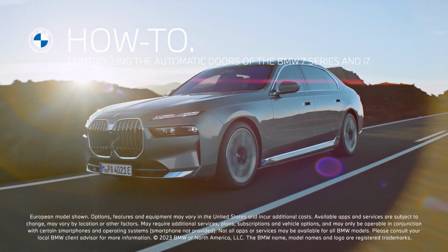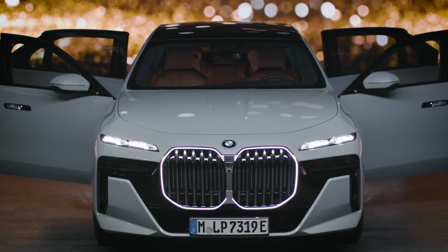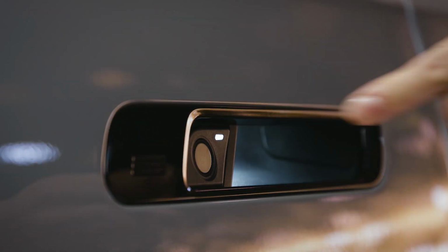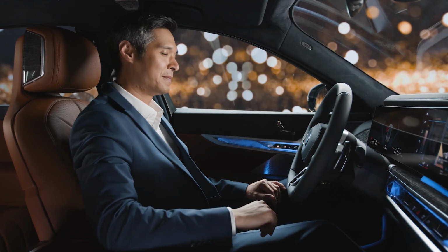Discover the new automatic doors for your BMW 7 or BMW i7 with several ways to open or close the doors hands-free. Here's one. Simply press the button on the outside door handle. Quickly make room for the door to open, as it will stop for any obstacle. Closing the doors is just as easy.